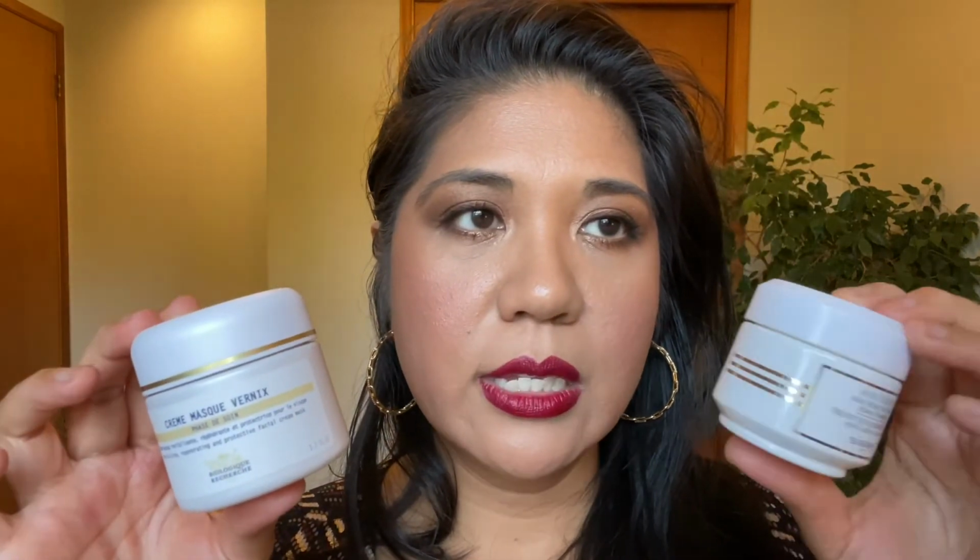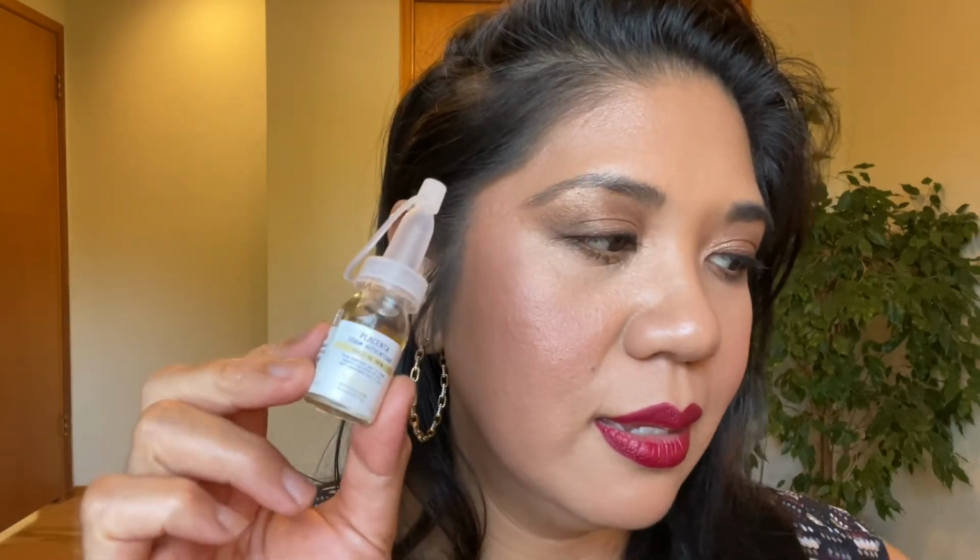I want to even say it's this Chanel essence, and then my tried and true cocktail of Biologique Recherche Vernix and the Sisley nourishing cream. So I think there's something going on, some magic going on. But this, I think, might be it. This could be it. So I'm going to keep trying it and see what happens.